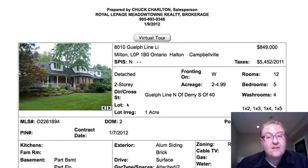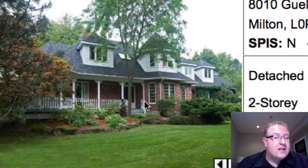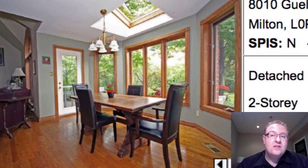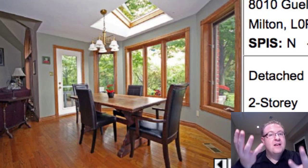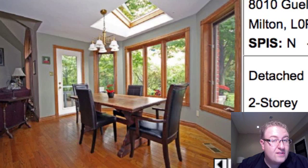So Guelph Line is at $849, and it's kind of like a Victorian recreation here. You've got a big front porch. It's only on an acre, so usually when you start getting up into this price range, what happens is the size of the land and the size and quality of the home kind of teeter-totter. So this one's on a smaller piece of land, but it's 3,400 square feet plus a finished lower level, so there's a lot of space here.